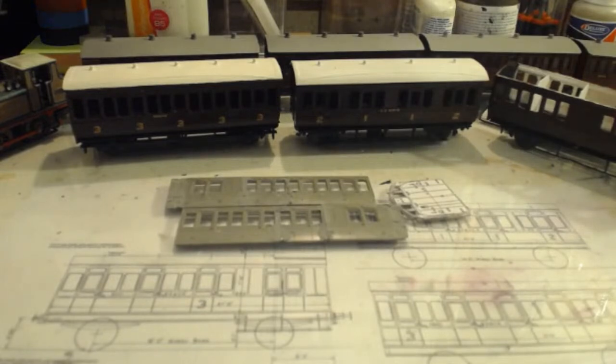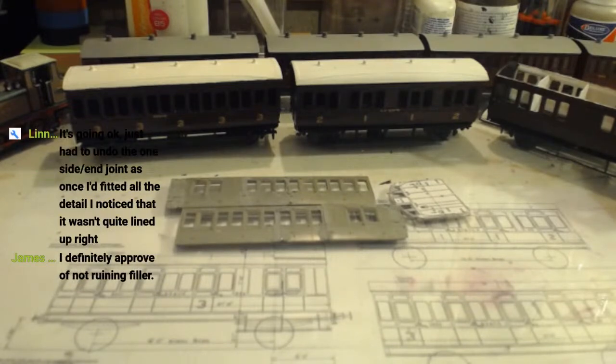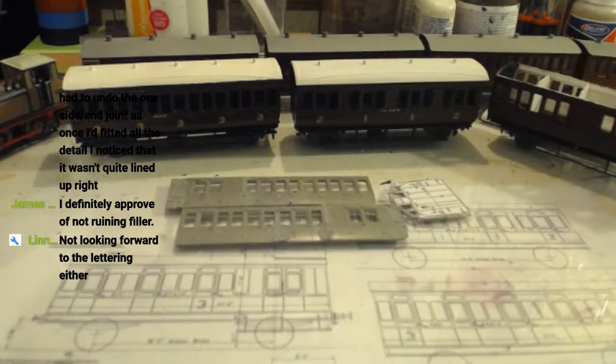It's going okay, just had to undo one side end joint, as once I'd fitted all the detail, I noticed it wasn't quite lined up right. That is not good, Linny. Not good at all.